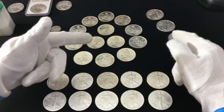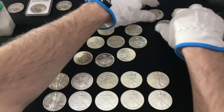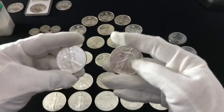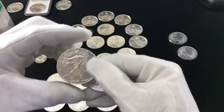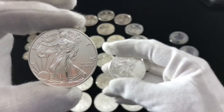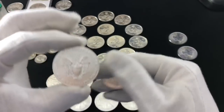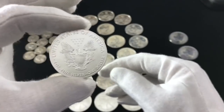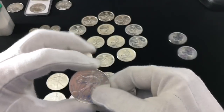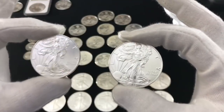I had another person that said, I want the 2020 American Silver Eagles. I want two of them, Yankee. So I picked up two 2020s. Very nice, huh? Gorgeous. Last version of the reverse, the 2020 and 2021. Supposedly, they're going to change it somehow. Be very interested to see what that looks like.